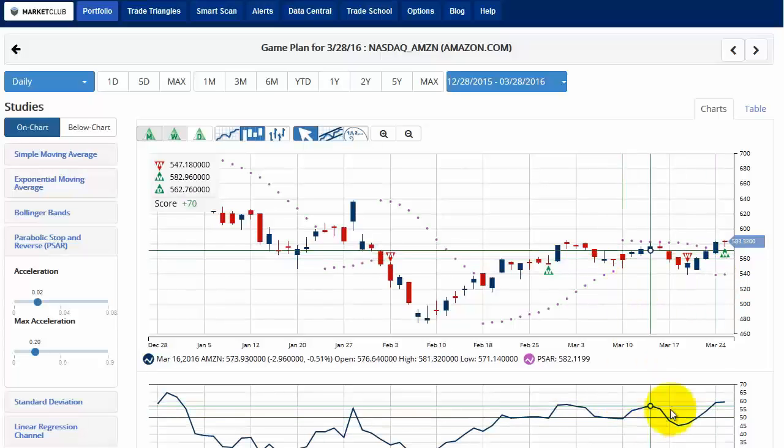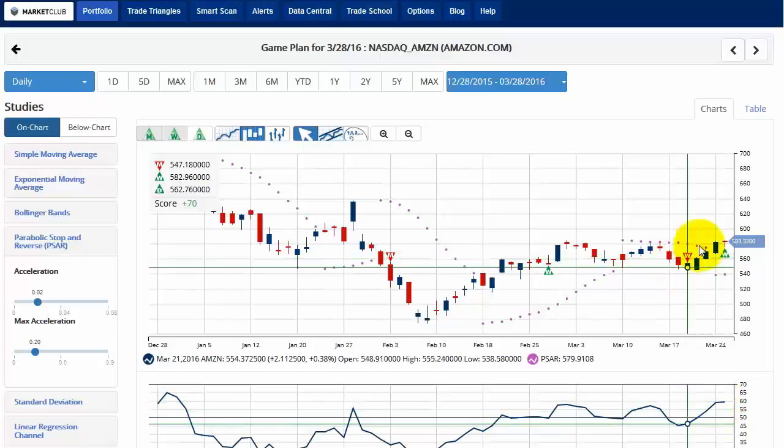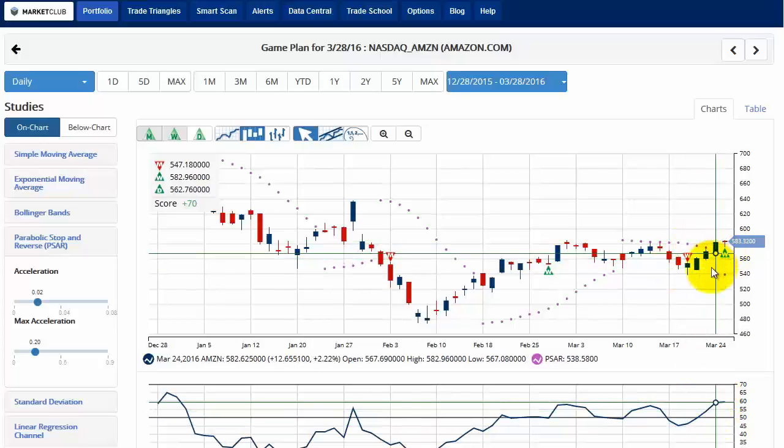This is over the 50 line, indicating that there is momentum on the upside. It has gone over the parabolic, indicating momentum on the upside. All we want to see now is for this market to really go over the 640 level.